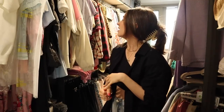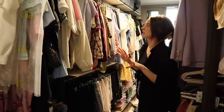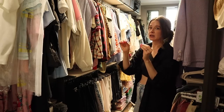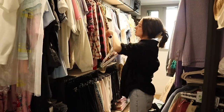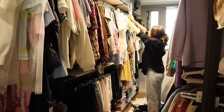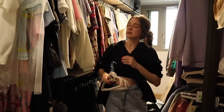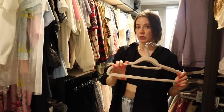this. So what I'm gonna do now that we have everything hung up, I want to work on getting this section organized, and we still need to swap over the hangers from here. So first we're gonna grab all the extra hangers that she didn't pull out. Like, here's two. All right, we got these. Now we're gonna go through and swap out the old hangers with the new.